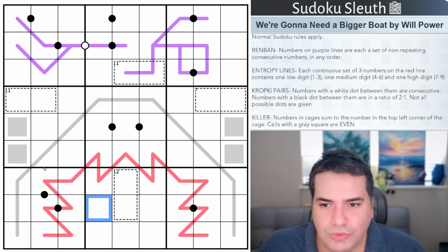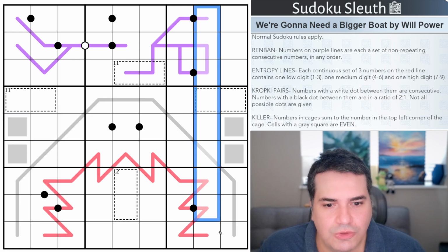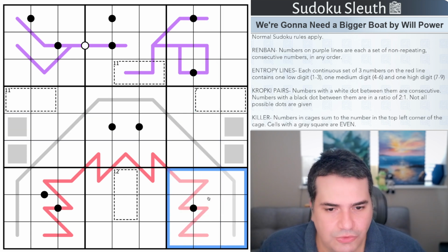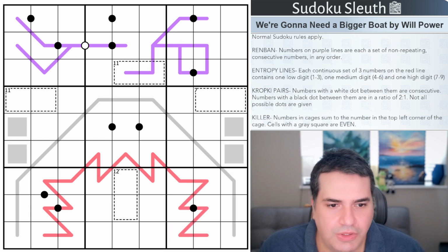We've got normal Sudoku rules apply. Place the digits 1 to 9 once each in every row, in every column, and in every 3x3 box. We're all familiar with that. Then we have Renban. So numbers on purple lines are each a set of non-repeating consecutive numbers in any order. They're quite long Renban, so I'm a little bit worried that if I start to explain this, it will partially solve the puzzle.